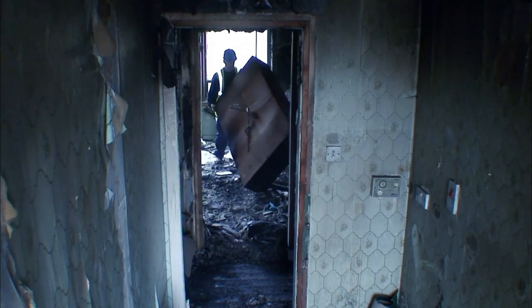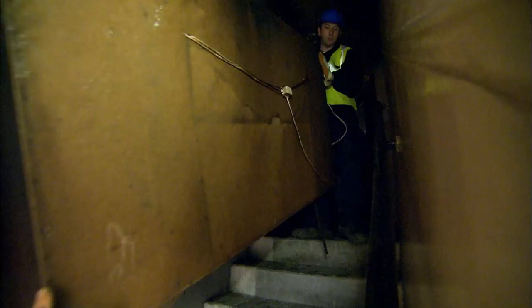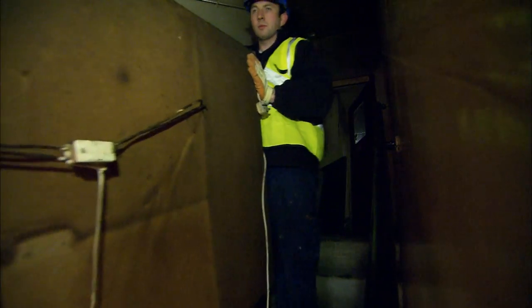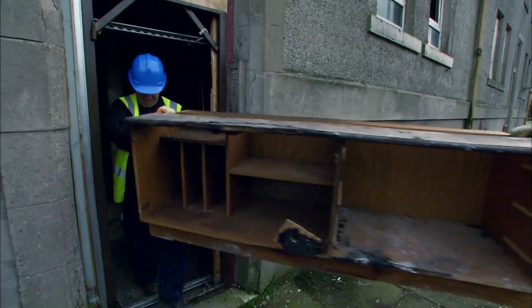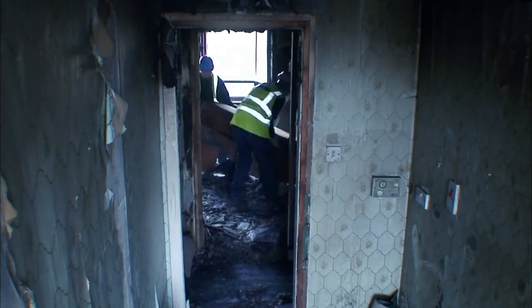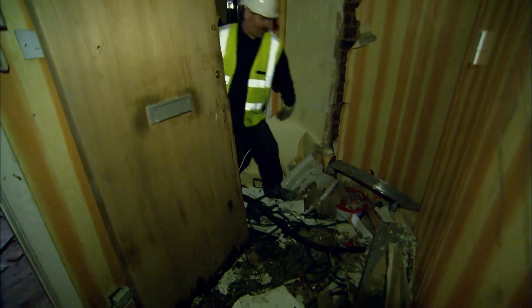Clearing the flats has turned into a race against time. They won't get back the days lost to needle clearing. With 48 flats to get through, this is a huge job. But it's going from technical and hazardous to old-fashioned hard physical graft. At last, there are some rooms ready to clear.